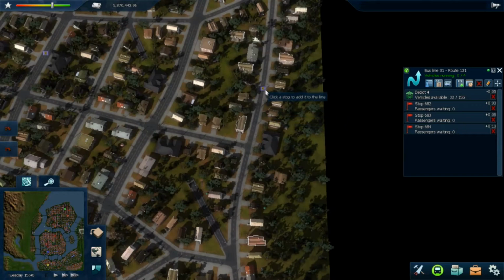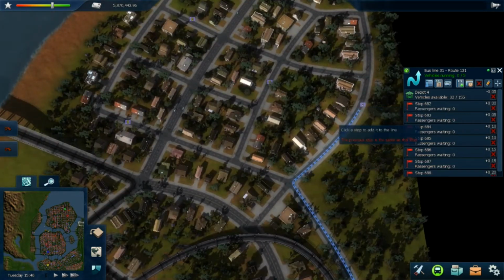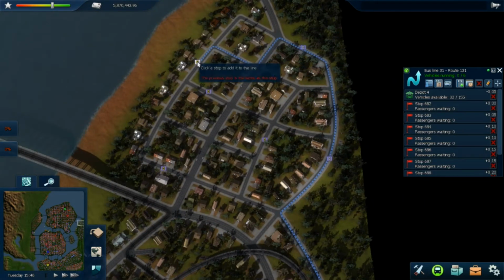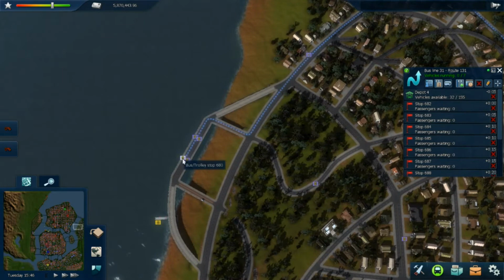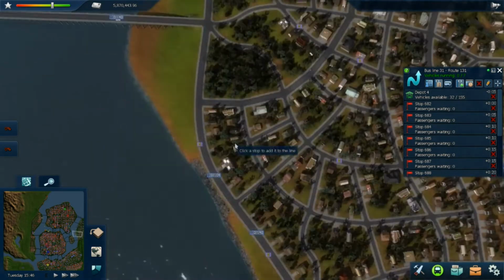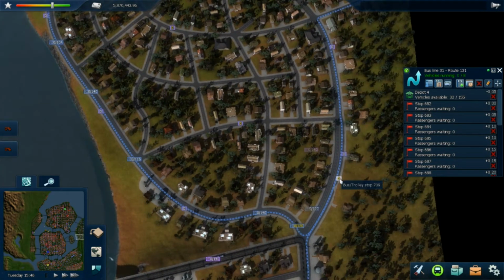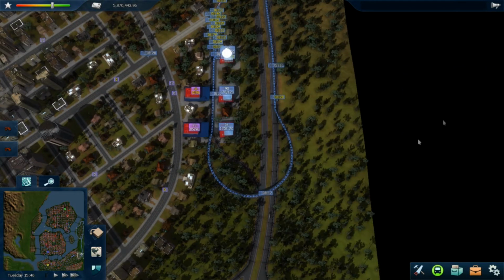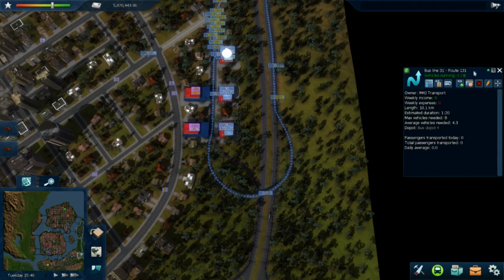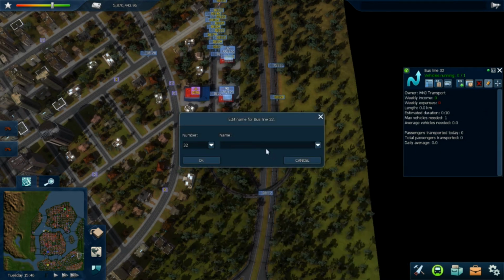So you're going to do the outer loop. Like this. And up here, along there, down there, around here, to there, and then let's say you serve that one there, and then you're going to keep going this way, like that, and then you're going to terminate there, and run back to your depot, which is there. That's what I wanted to click. Route 132.